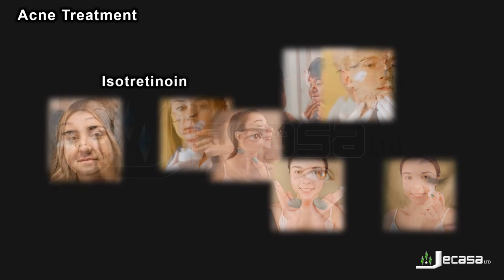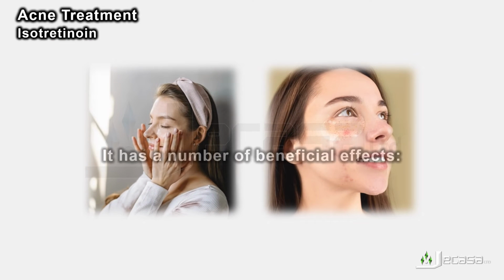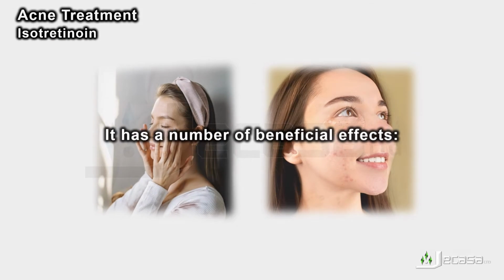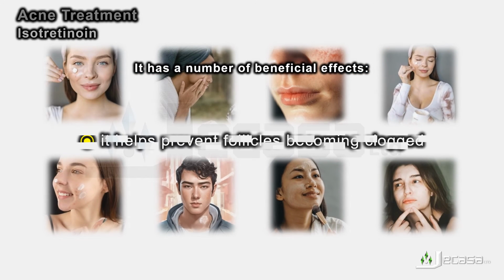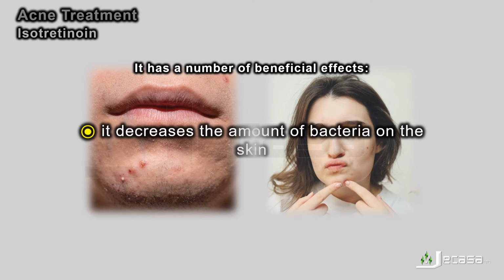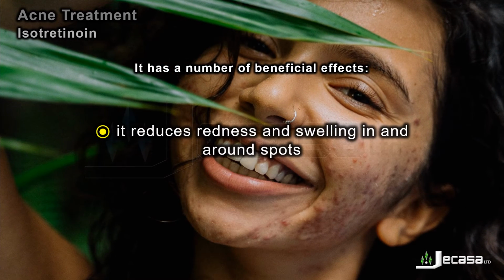Isotretinoin. Isotretinoin is a treatment for severe acne that comes in capsules. It has a number of beneficial effects. It helps normalize sebum and reduce how much is produced. It helps prevent follicles becoming clogged. It decreases the amount of bacteria on the skin. It reduces redness and swelling in and around spots.